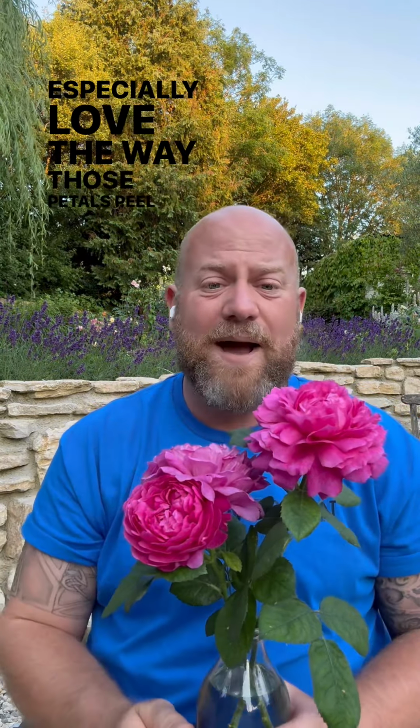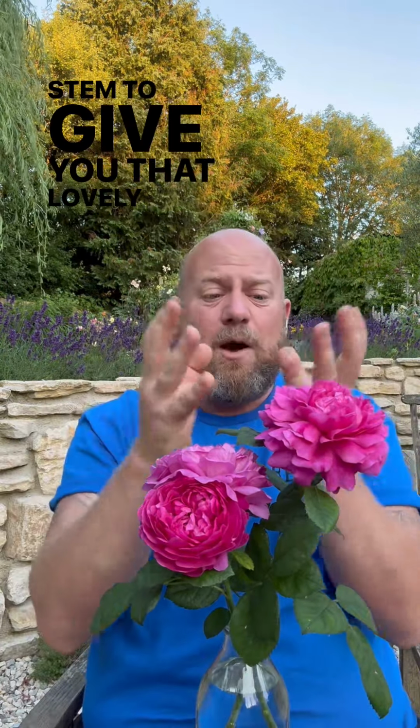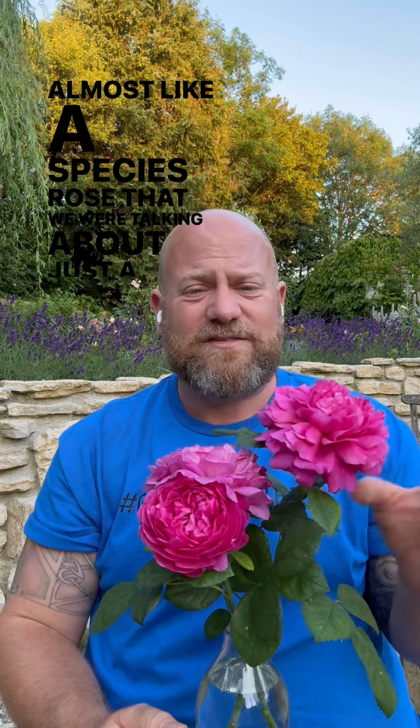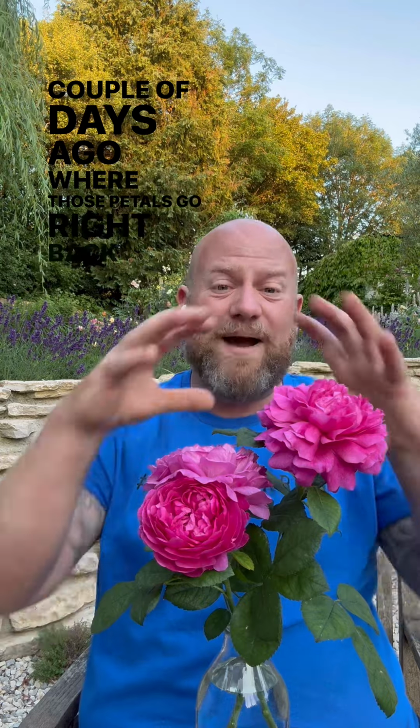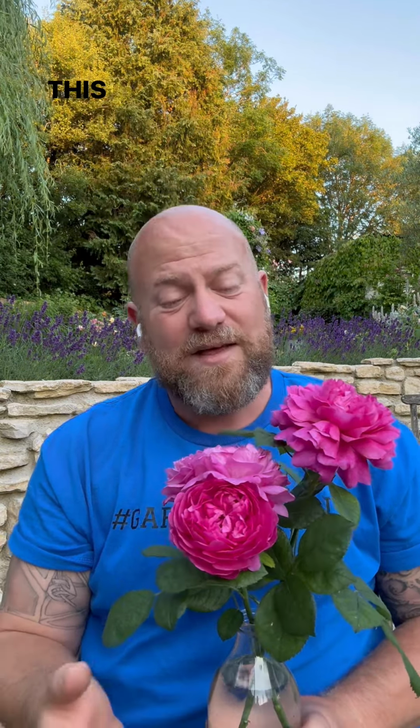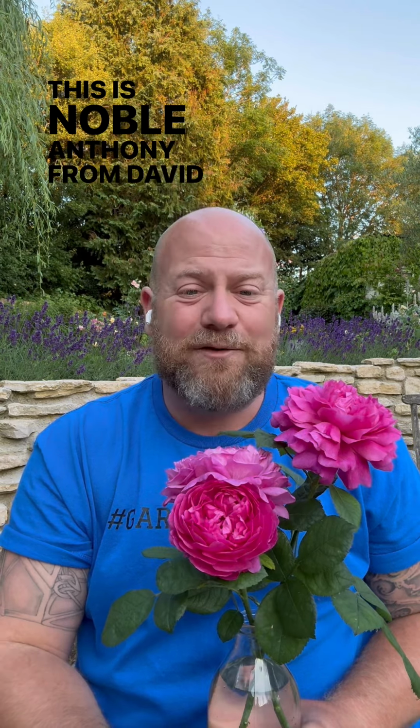Leaf colour is fantastic, colour of the flower is fantastic. I love these large flowers, I especially love the way those petals peel back towards the stem to give you that lovely multi-headed look, almost like a species rose that we were talking about just a couple of days ago, where those petals go right back, giving you that lovely globe formation to the actual flower itself. This is Noble Antony from David Austin Roses, launched in 1995.